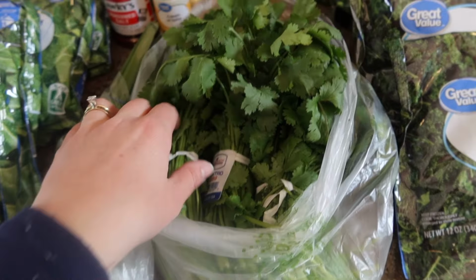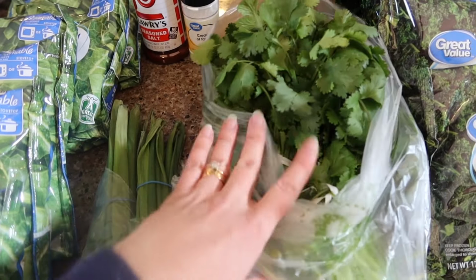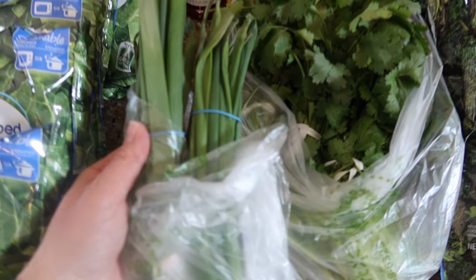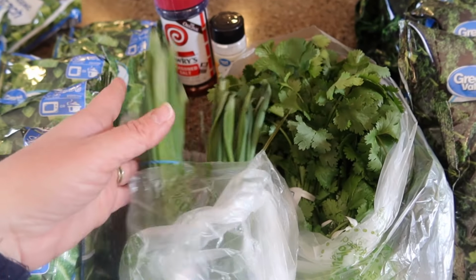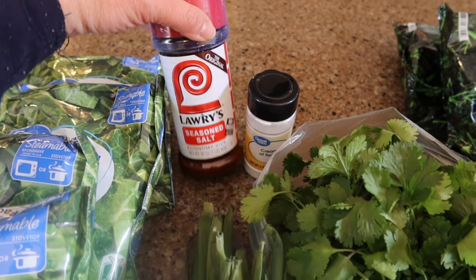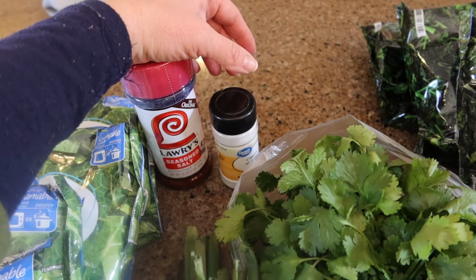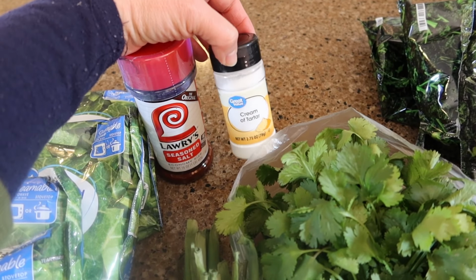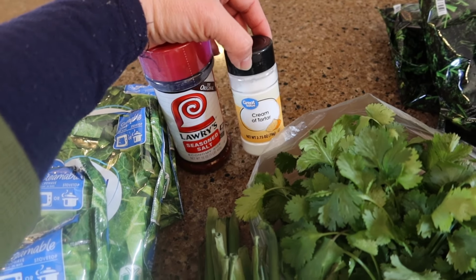And we're low on it right now. So here's 3 bundles of cilantro. With fruit, we'll get more cilantro as well, when we're picking that up every couple weeks. And then a couple bundles of green onions. We needed some seasoned salt and cream of tartar for making Christmas cookies, which we won't do for a while. But when we come to do it, we will say, why don't we have any? So I'm trying to be ahead here.